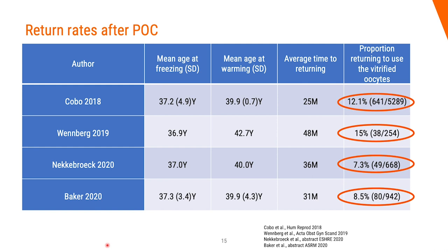What do we know about the utilization rates of oocytes after planned oocyte cryopreservation? Several surveys have been published that looked at reproductive status and intentions in women who had planned oocyte cryopreservation. And according to all of these surveys, return rates are low, and this is of course an important reason for the low cost efficiency of planned oocyte cryopreservation. But as I already mentioned, this probably does not really matter.